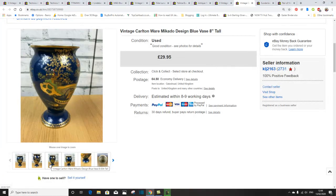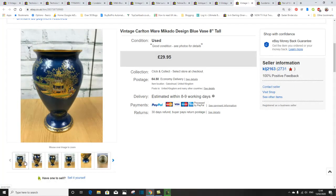I mean, I put good condition, and the people that got it were very happy with it. But I nearly didn't list it because it was Carlton Ware. I thought, well, I'll list it. I did a little bit of research, and I did find another 3 or 4 that had sold exactly the same as this for around the £20 to £30 mark. So I thought, well, I'll put it up for £29.95.